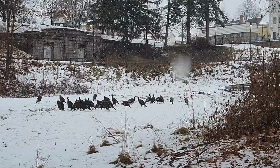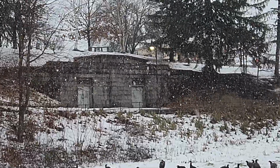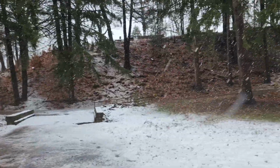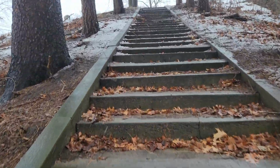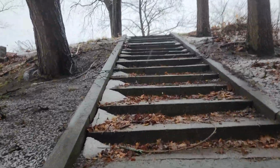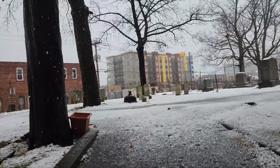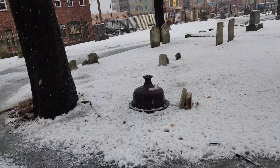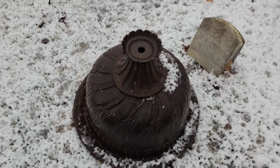That's a pretty big flock of turkeys to be in the middle of a city, that's for sure. And we'll head up to the top, and I'll conclude this video. I'm just imagining all the thousands of people that have walked up and down these stairs over the years. Again, more vandalism. That's supposed to be somewhere. It's not supposed to be here.